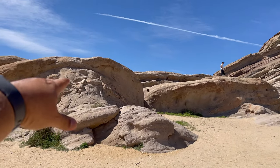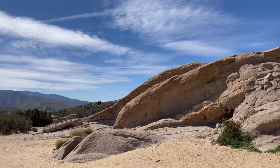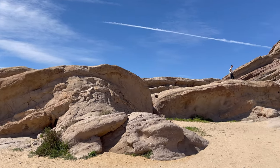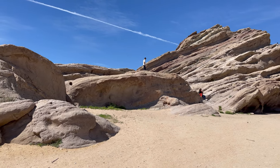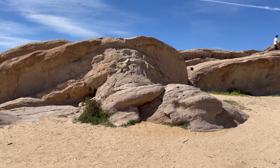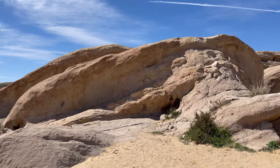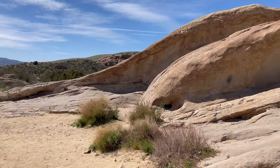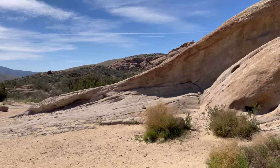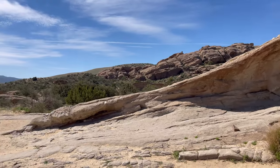And I'll go on the other side of it to show you. And you can see all the different rocks. And that's how the bandit Vasquez was able to evade the law and hide in these mountains. Yeah, see how you see the different rocks on the other side.